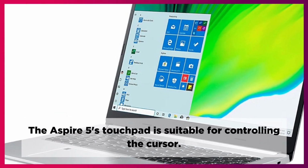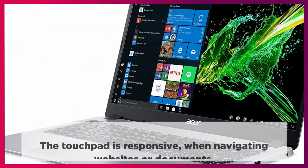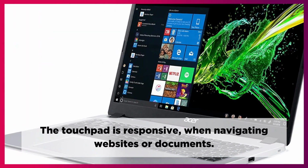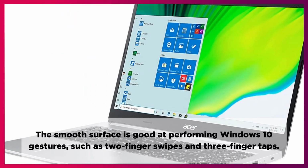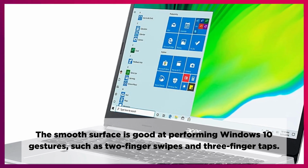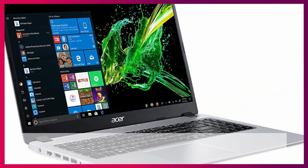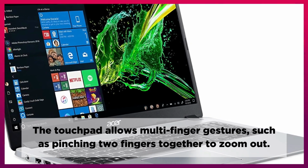The Aspire 5's touchpad is suitable for controlling the cursor. The touchpad is responsive when navigating websites or documents. The smooth surface is good at performing Windows 10 gestures, such as 2-finger swipes and 3-finger taps. The touchpad allows multi-finger gestures, such as pinching 2 fingers together to zoom out.